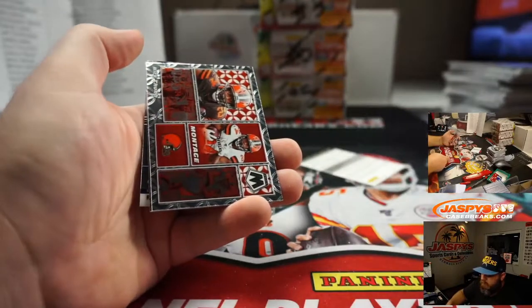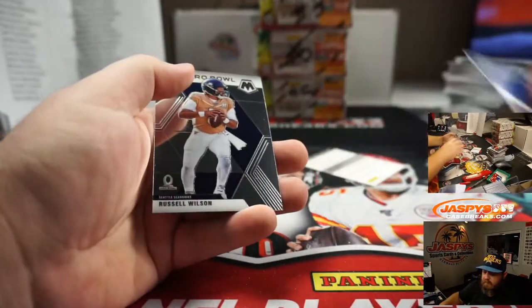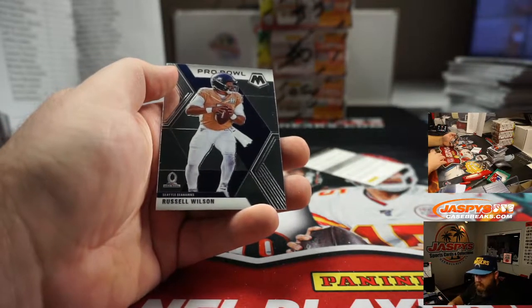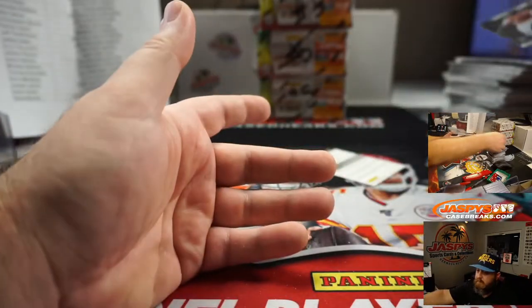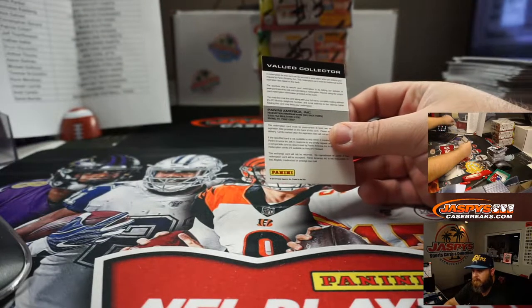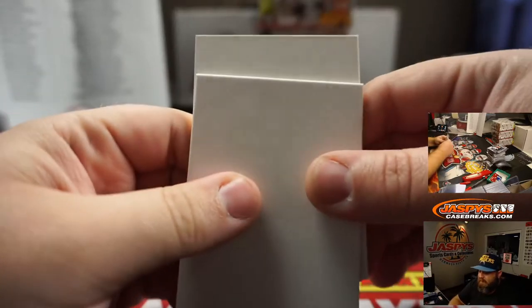Tom Brady. People like him. Justin Herbert base for the Chargers. Gross, I said Rams. Nicholas Kasberg. The Tom Brady going to Tampa Bay Buccaneers, Joseph Lachat. Oh, okay. Well, the redemption.